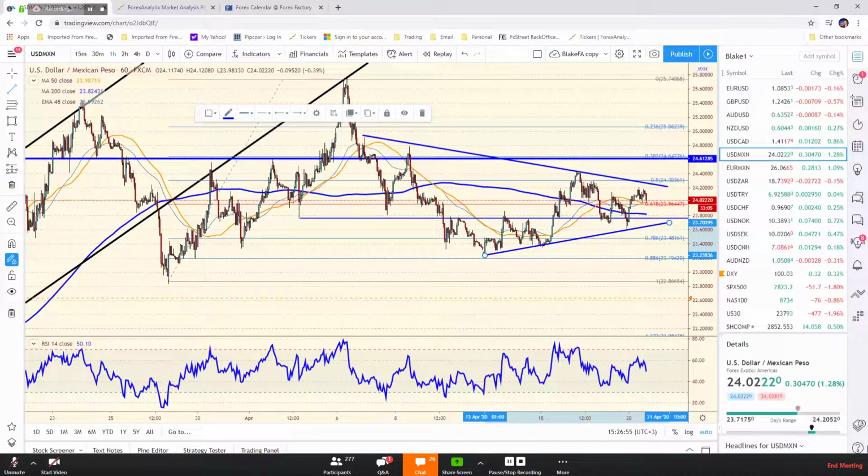Our friend CP is saying that this expiry for oil is the 18th of May. That means you have the June contract then. So that's fine because the May contract is expiring tomorrow.